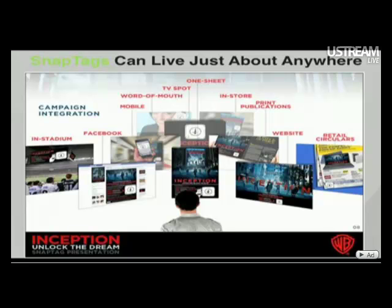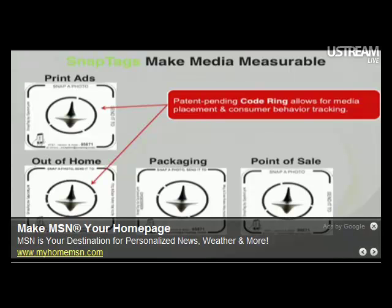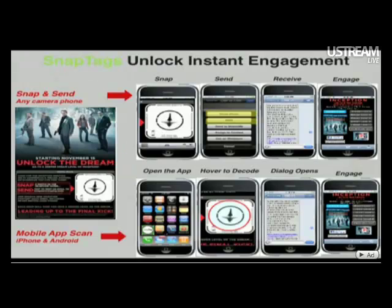So if you can see, we have the same image. This is the movie Inception. We use the totem pole. And the totem, if you can see the different breaks in the rings, that's how you can determine where it comes from and actually what we send back. Because we have a really robust back end, we can determine if you snap this 5 times and send it back, we can send you back different content. You get sweepstakes, etc.